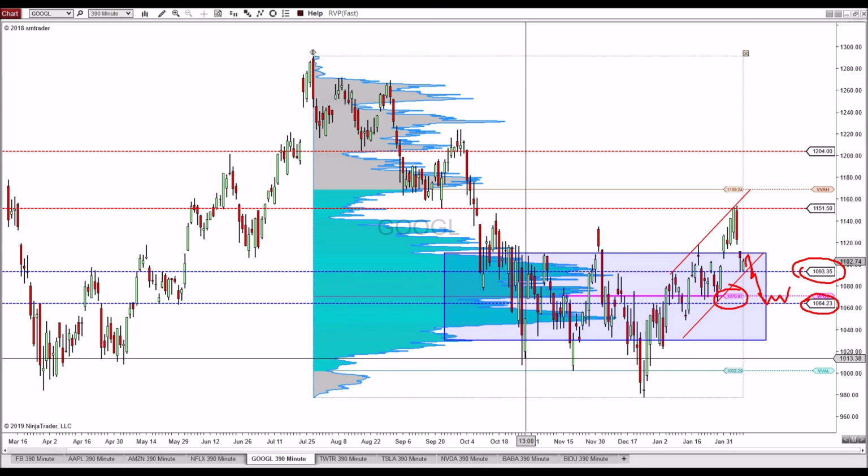So see if it would be able to chop around and then move back up, but if it comes down here, then basically I'm looking to see if it would come down to this lower range somewhere around the 1030 area, and see if it would be able to find some buyers and then push back up. If there are no buyers stepping in, then I'm essentially looking for this thing to continue to move down to this 1002, this value area low here, then see if it would be able to find some support and then bounce back into this particular zone here, somewhere around 1110 and 1130, right? So that's basically it for Google.